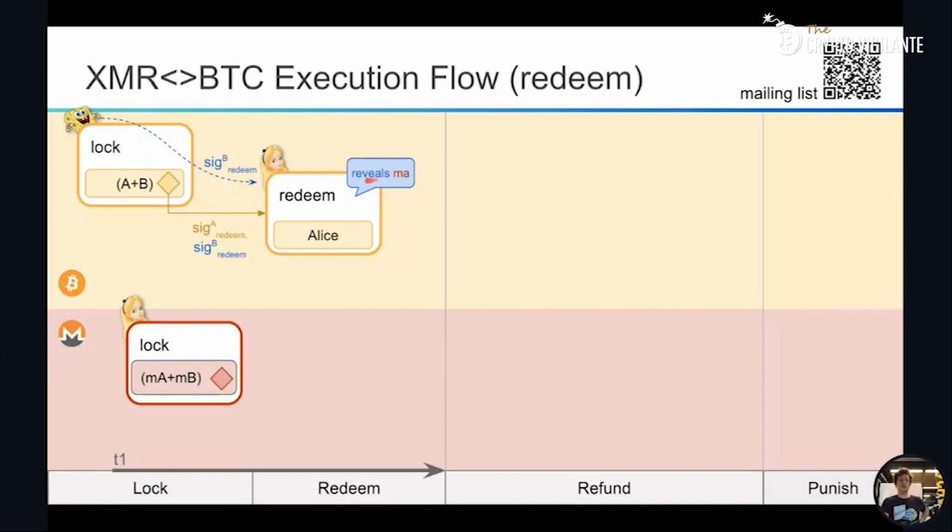So the Bob swap daemon notices, okay, Alice has published this transaction. This key is available, extracts that key from the blockchain, and then is able to claim the Monero. Here, a quick fun fact detail, since we're already so deep anyway: there's actually no additional transaction needed for claiming the Monero, because you can use generate from keys.